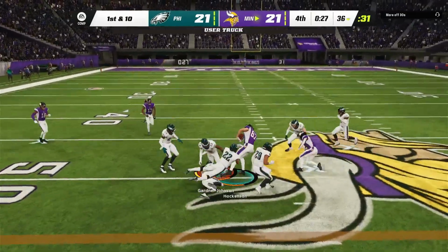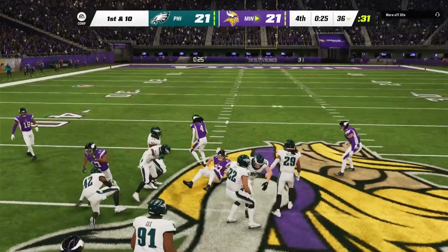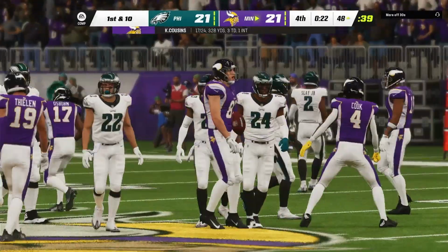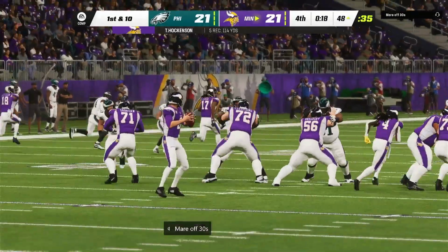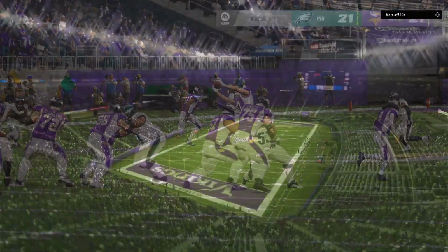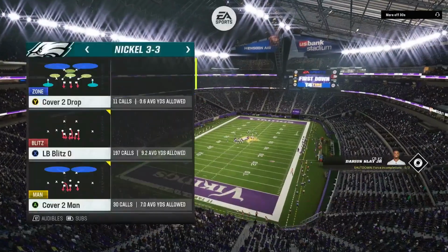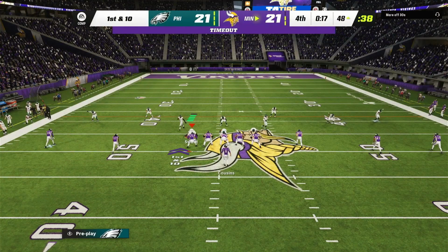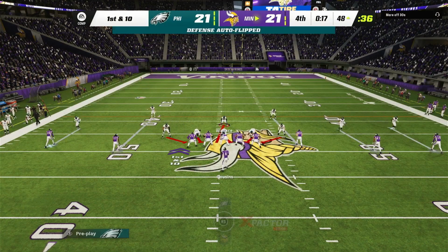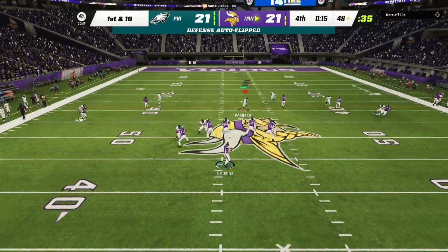Pass complete. It's Hockenson. And they're able to work this across midfield to the 48. He has been terrific today, hasn't he? Yeah, absolutely. Running flawless 2-minute drill right here. This has been quarterbacking 101 with a flourish. The Vikings going to signal for the first of their timeouts as they'll stop it with 17 seconds to go in the game.